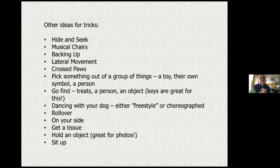Musical chairs. Tons of fun. We've done this at the rehab hospital where we visit, where it's kind of a dance party, if you will, and they're all hanging out with their equipment in their chairs and their wheeled beds, and Dolly and I are moving around, and when the music stops, we pretend to scramble for a chair. Tons of fun, very little training involved in that.